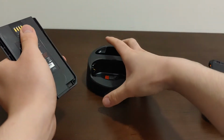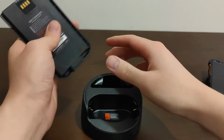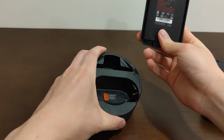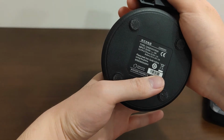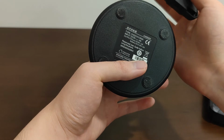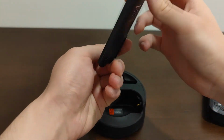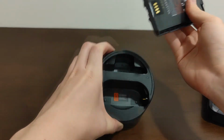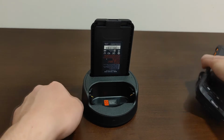And the charger, you basically plug it into a DC jack, and it can charge. Oh yeah, it can fast charge at 18 watts, and it can do that simultaneously. You can just slot the battery in and it will charge at 18 watts.